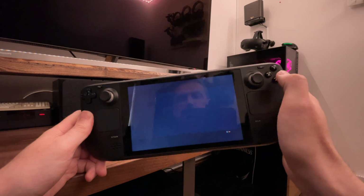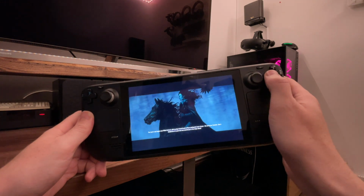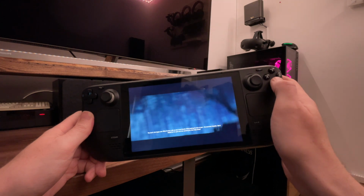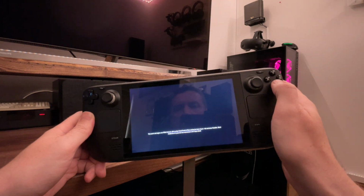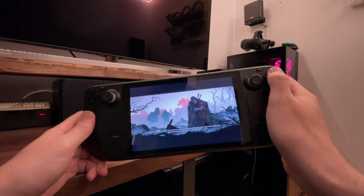Now, this particular game, Witcher 3, has been verified as fully functional on Steam Deck, so you would expect a great gaming experience. Again, I'm just using default settings for the game, so let's see how it copes.